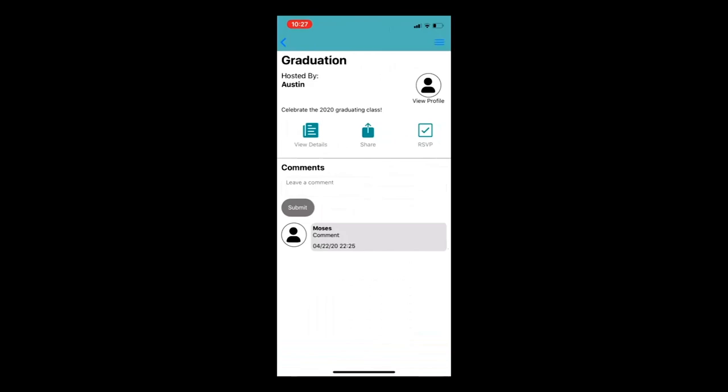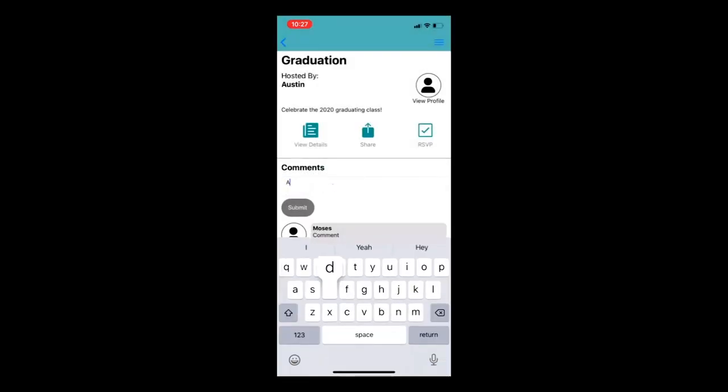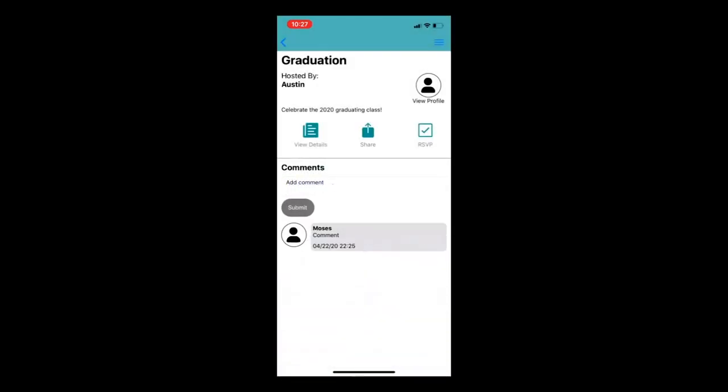From here we can view additional details about the event, we can also read other users' comments on this event, and leave our own comments as well. This page is also where we can RSVP to the event if we are interested in attending.